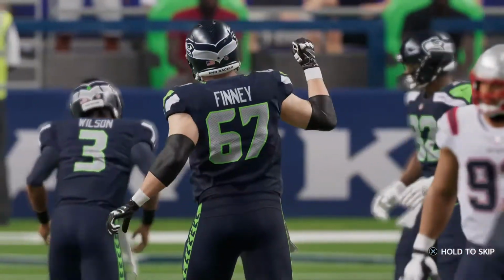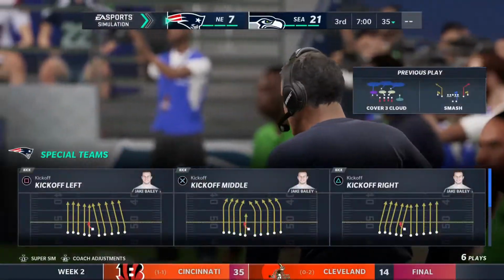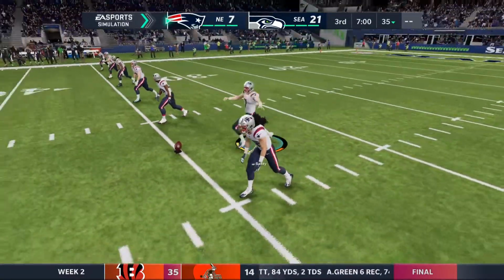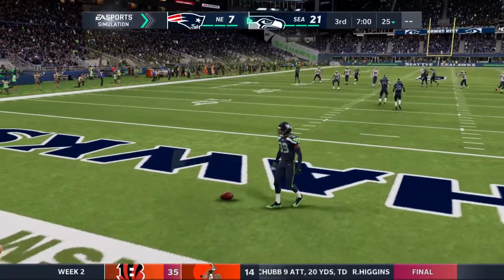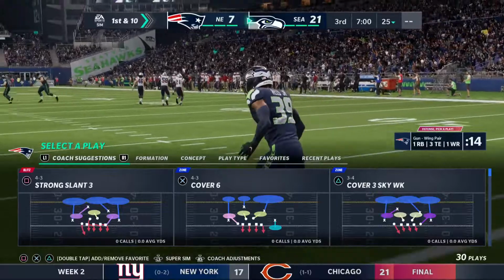So we have come to halftime. We now proceed to the start of the second half. Patriots 7. The Seahawks with the advantage, and they get the football first as the second half is underway. Fielded near the back of the end zone. And this will come out to the 25 as Reed opts for the touchback.